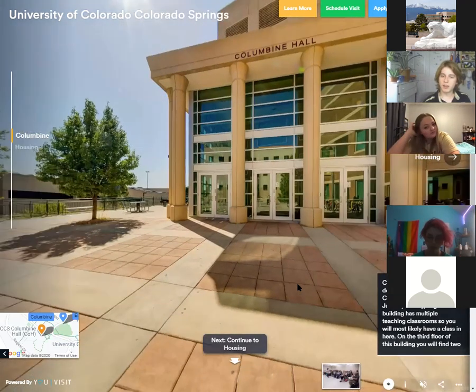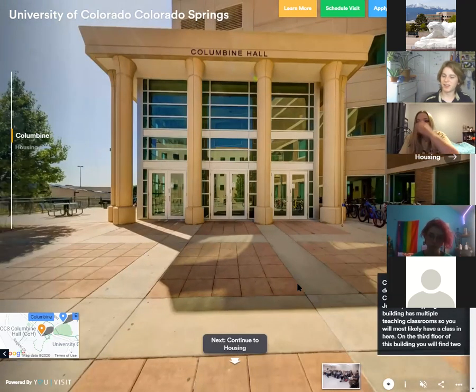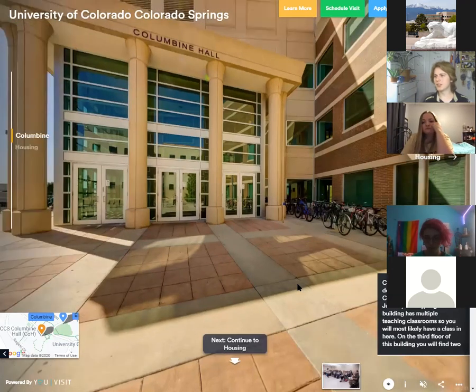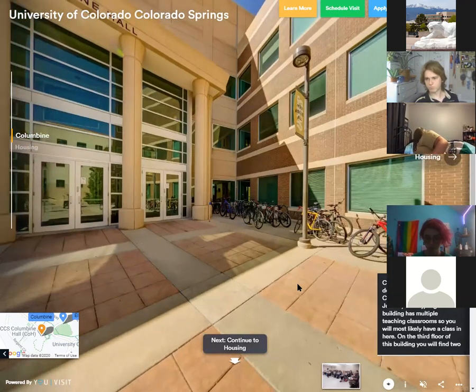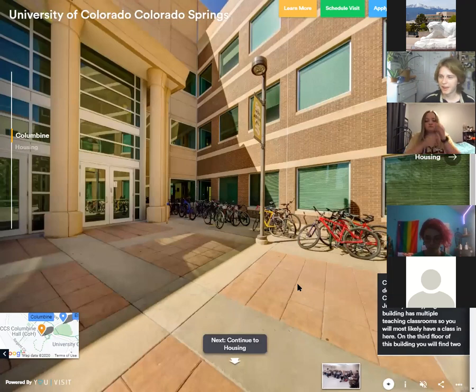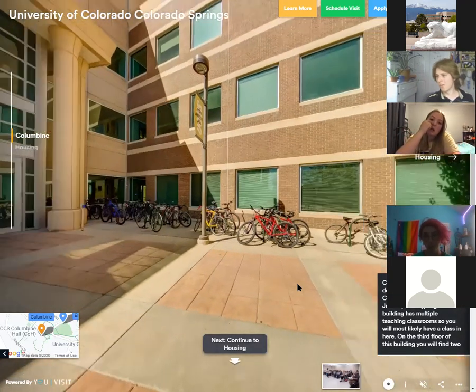And here we have our College of Letters, Arts, and Sciences. And so this includes criminal justice, communication, history, English, basically all the different humanities. And I don't see that we have any humanities people with us today, but for our criminal justice friends, this would be your home.